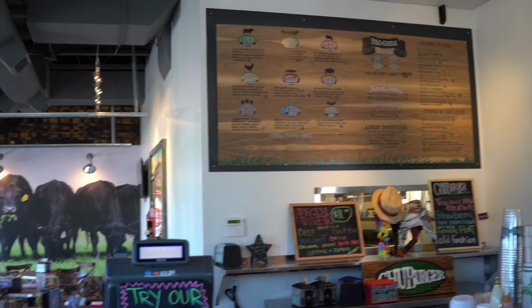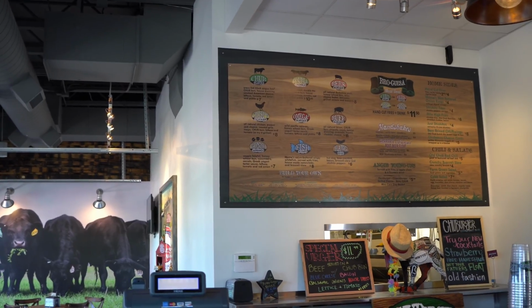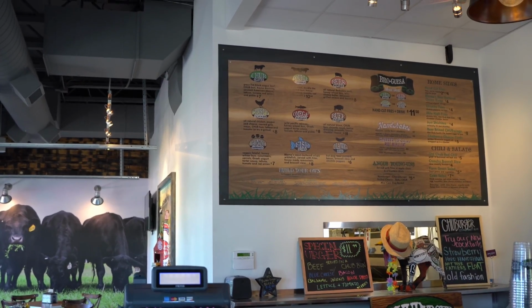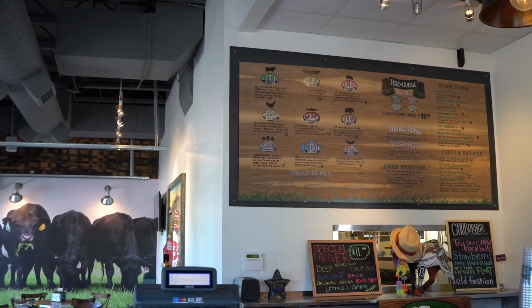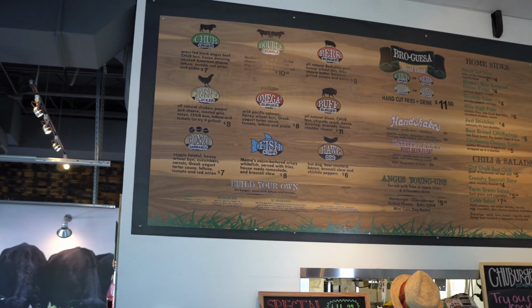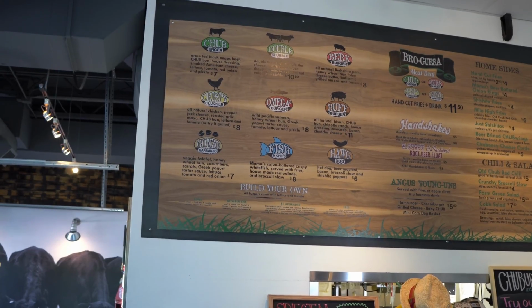Chubburger, black-fed Angus beef. We've got Berkshire pork, all-natural bison. Some fish sandwiches, a veggie burger. I'm going to get the Burk Burger, which is an all-natural Berkshire pork. It's got the honey wheat bun, blue cheese butter, balsamic grilled onions, and bacon.